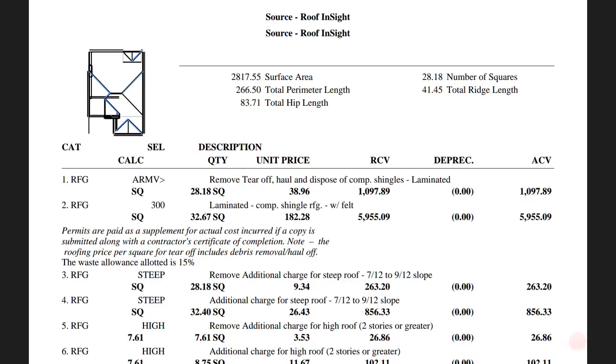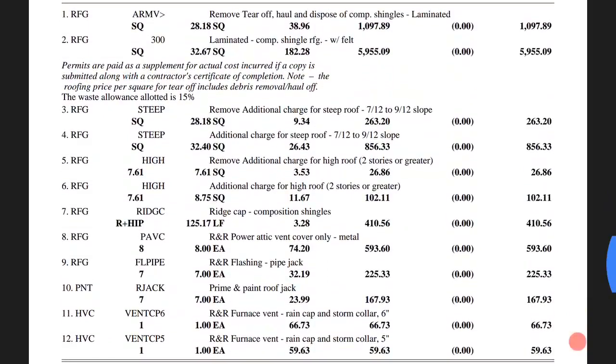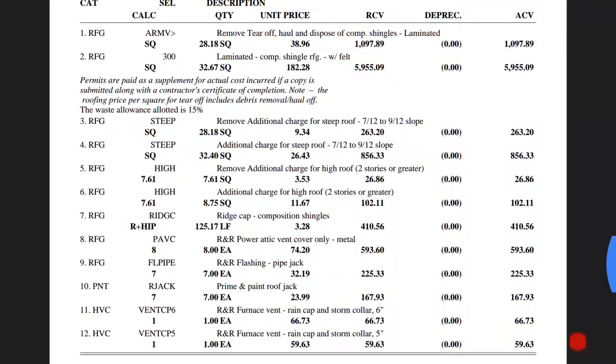So I will say, there's some lessons to be learned just from looking at this roofing estimate that the adjuster wrote before contractor involvement, because there's a lot of things that he did correct that you won't see on a State Farm or an Allstate estimate, okay?